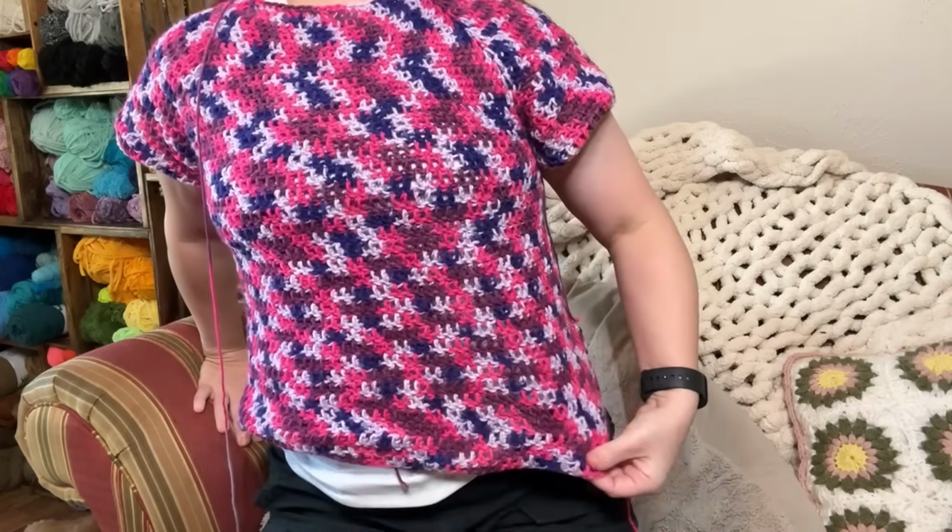Here is the Mainstays one, and it is almost done. I do have the length almost where I want it. I do think I'm going to go back in and add in a few more rows of single crochet. But at the time when I finished off the length of this, I went ahead and cut the yarn because I wasn't sure if I was going to want to go back in and add an actual ribbing section, but I don't think I'm going to.